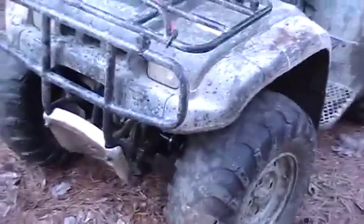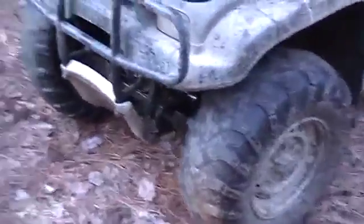So we got the old beast back on the road. Made the 40 mile round trip out and got a tie rod in for it and replaced it. So I checked traps in the Jeep yesterday and we didn't get anything, but back on the four wheeler today and we got us another cat.